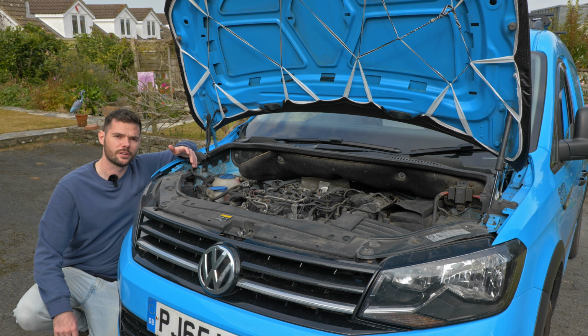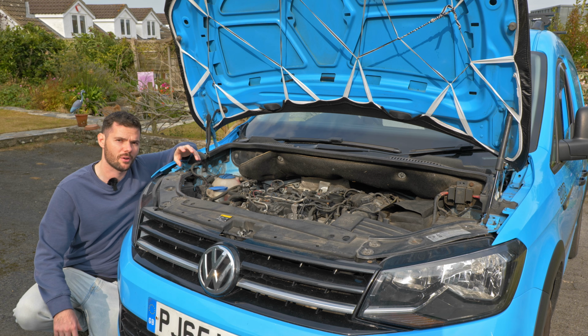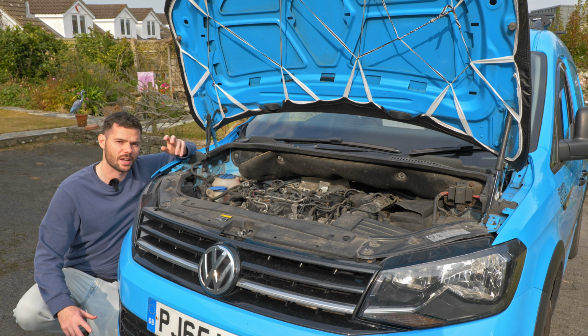Right, so under the bonnet you're going to find a 1.6 litre engine, which gives you 101 brake horsepower and 250 newton meters of torque. So it's a really good little powerful engine. There's plenty of power there to go on any trip, especially if the van's fully loaded with builders stuff, or if you've got loads of camping gear in the back.